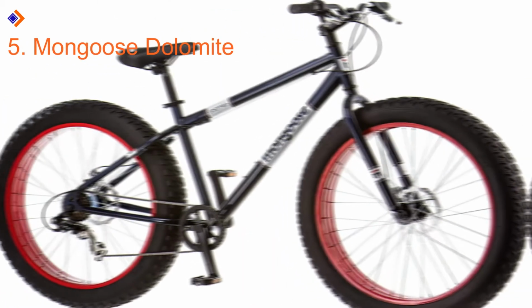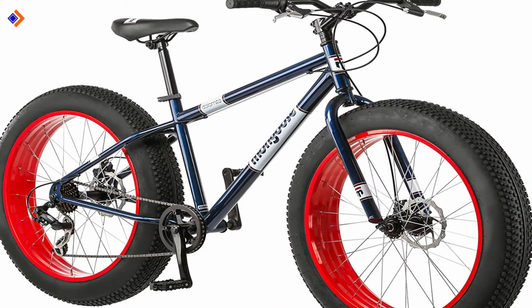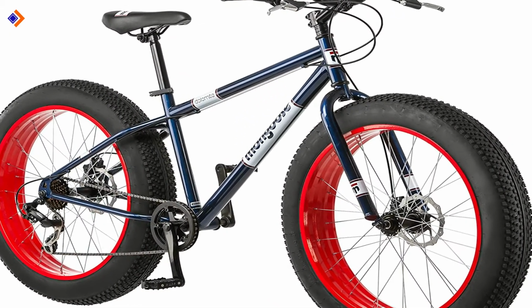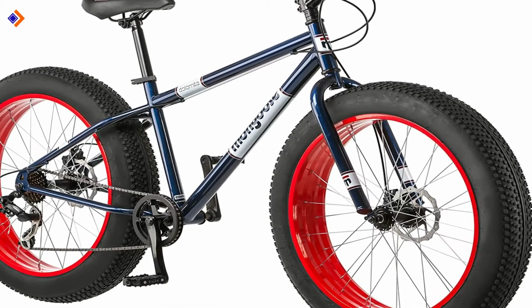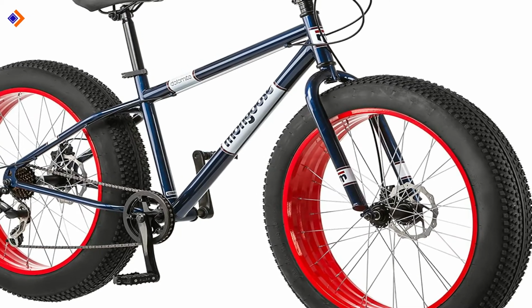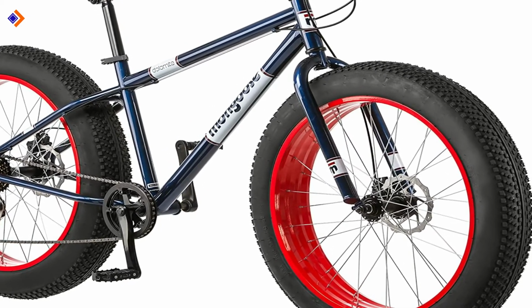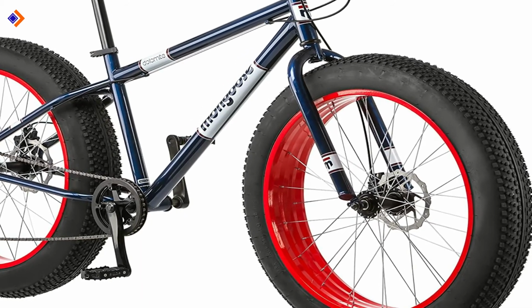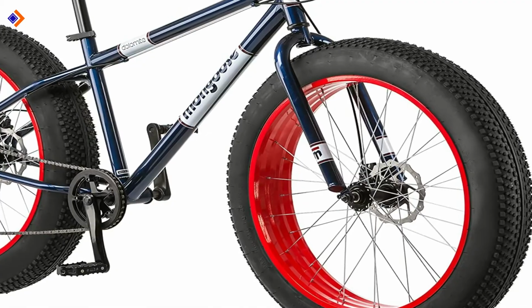Number 5. Mongoose Dolomite Fat Tire Bike. If you are a plus-size person, the Mongoose Dolomite Fat Tire Bike comes to the rescue. The bike is unique from the rest of the pack thanks to its 4-inch knobby tires. The wheel size is 26 inches. With these tires, you are absolutely guaranteed stability and efficient rolling on the track. Of course, you will conquer any type of challenging terrain on the spin. That is why the bike is a top performer.